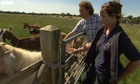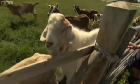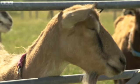No, this is George Clooney, our billy goat. George Clooney? Yes. Is he popular with the ladies? Oh, he's very, very popular and very fertile, so... Oh, hello, George. How are you? And hello. Should we go in and meet the girls? Let's go in. And hello, you. How are you doing? Lovely.